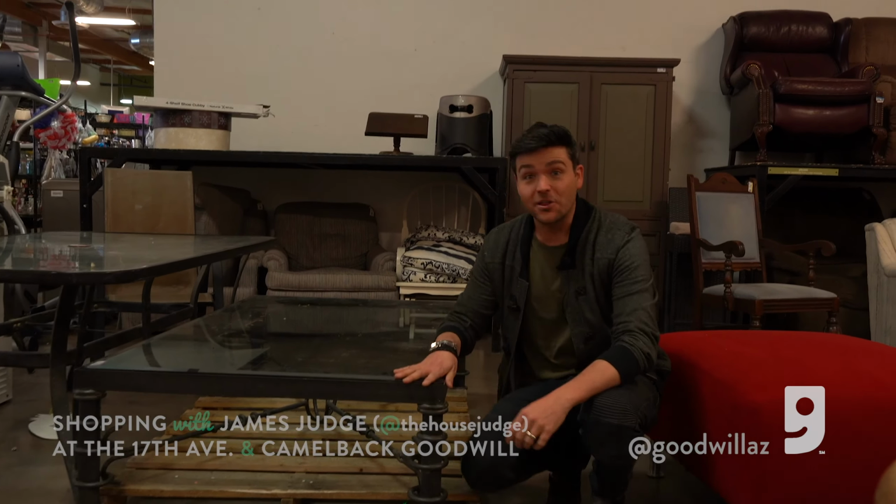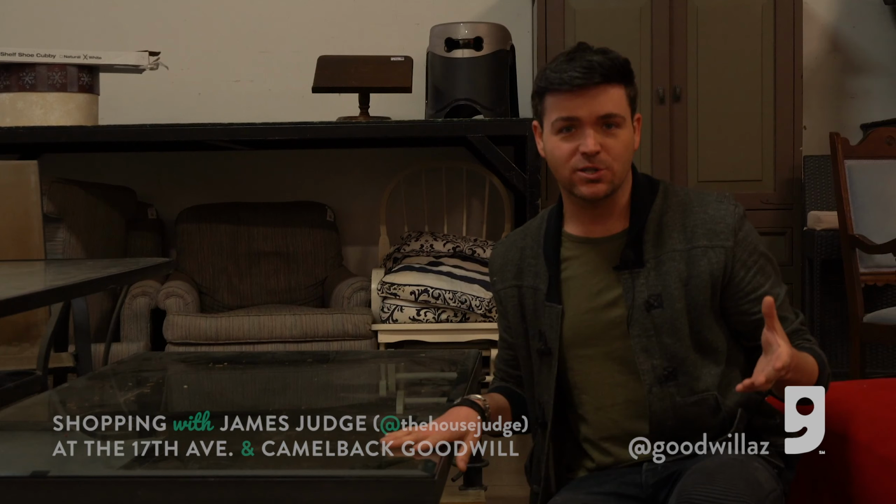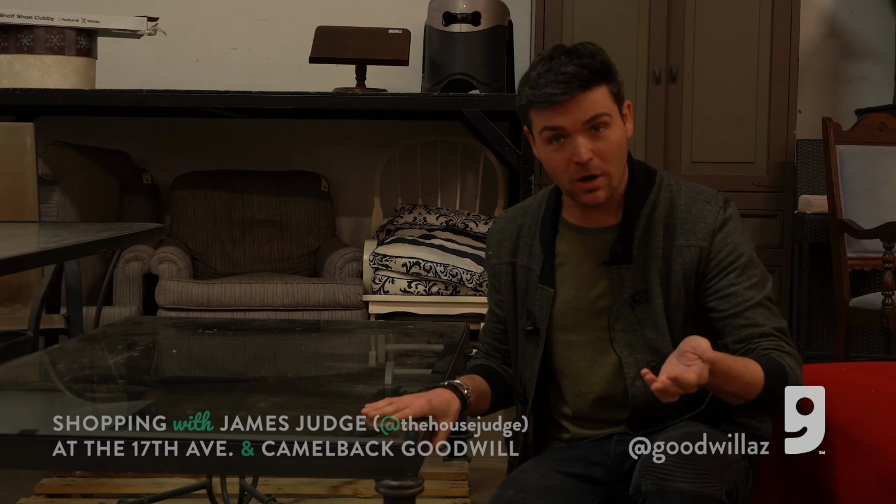And this is one of the other items that really caught my eye. So it's a metal base with a glass tabletop, and something like this is fantastic here in Arizona because not only could you use this indoors, but it would also be great outdoors as well. Something like this, already a beautiful piece.